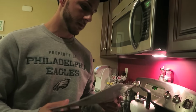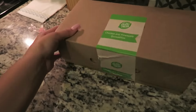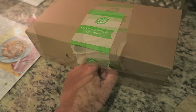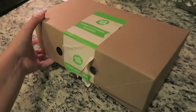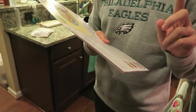He's much better at cooking than I am, so we'll see how he is with following the instructions and how easy it is. But basically, if you guys don't know about HelloFresh, it is a subscription food service that sends you meals. You can open this up. They kept three meals in these boxes, and they send you all the ingredients that you will need to make the meals. They send you the instructions in a little book.